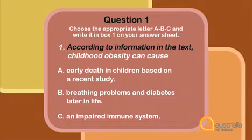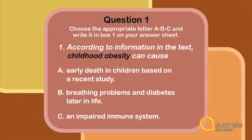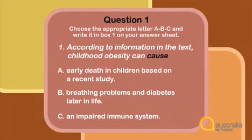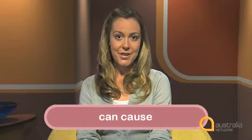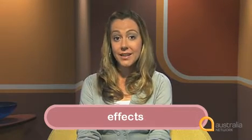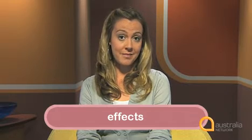The question says, according to information in the text. This means you must scan the text to find out the correct answer. You can't rely on your general knowledge. The key words in the question are childhood obesity and can cause. The word cause alerts you that the text will be discussing effects of childhood obesity. Can cause means likely to happen. So you need to look for any effects mentioned in the text as a possible result of childhood obesity.